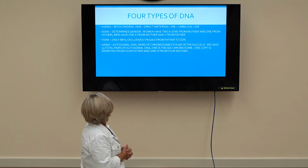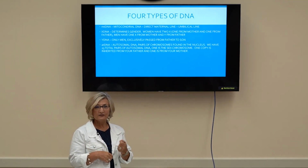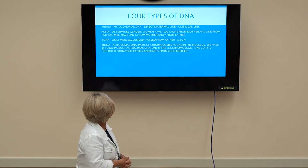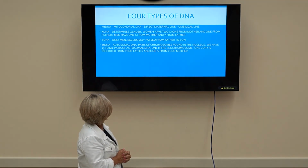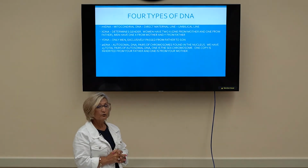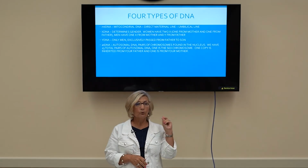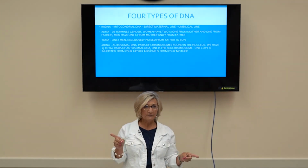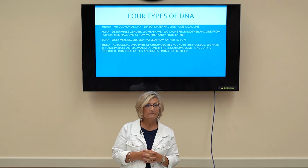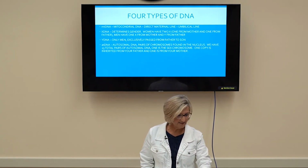So AT, or autosomal DNA, again, is what we use when you spit in that tube or swab for that DNA test. There's a pair of chromosomes that's found in the nucleus. We have 23 total pairs, and one is the sex chromosome. You inherit one copy from your mother and one copy from your father, okay? So remember that when we talk about inheritance in a minute.